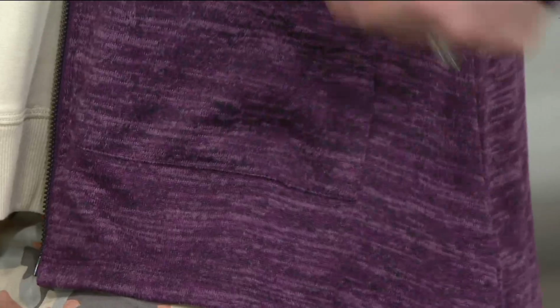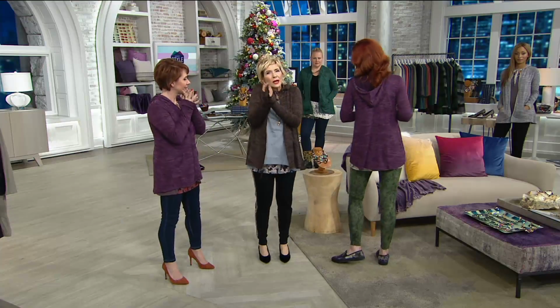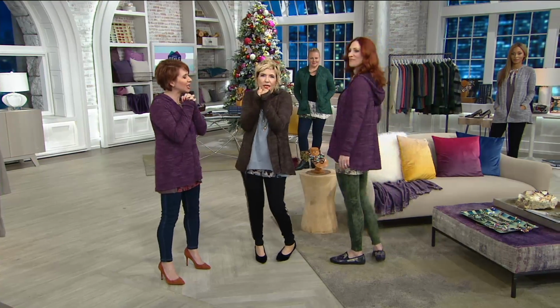I kind of hide. I'm cocooning right now. You cocoon, and so don't ever think that these sleeves are too long. You need them like this, and it becomes like this safety. I don't know. It's just like something really important, but you can just throw them up.